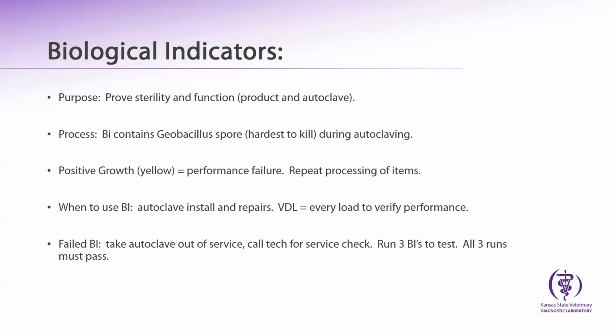Within our little world, within the VDL, we actually run one of these with every single load. So if you have a failed BI, you're going to take your autoclave out of service and have your technician come in and check your autoclave to make sure that all your valves and everything are functioning properly before you put it back into service. And then you're going to run it with 3 BIs and for 3 runs until they pass, to make sure that you actually have a kill.